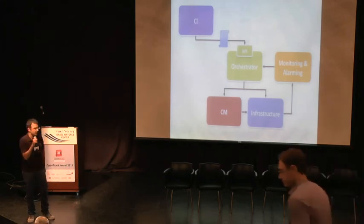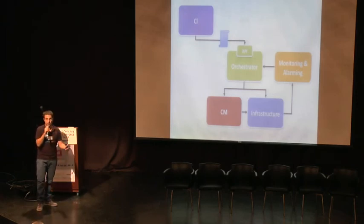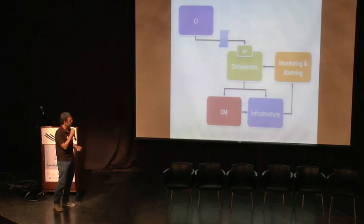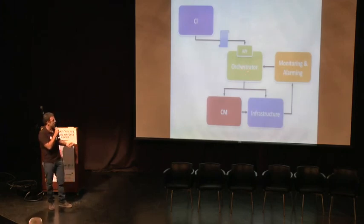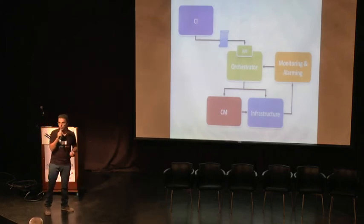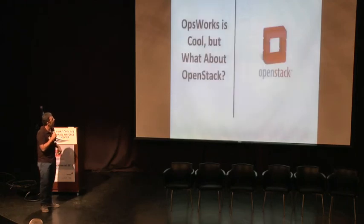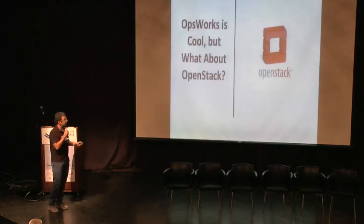For example, Tosca, if you're familiar with it, OpsWorks has its own format. It integrates with those systems, so it uses infrastructure services to provision resources. It uses configuration management tools to install services on those resources, and it uses monitoring and alarming to basically trigger additional workflows, like scaling, like recovering, and all those things that you need. So you can think of it as kind of a glue between all of those aspects of automating your application deployments.